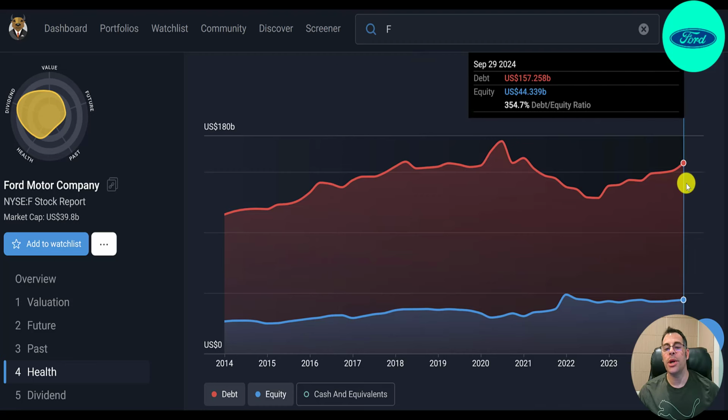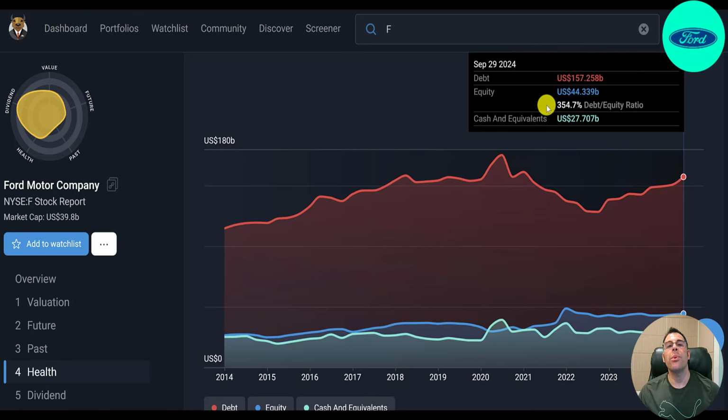But you can see how much higher their debt is than their equity. Their equity is only $44 billion, so a 350% debt-to-equity ratio. That means their debt is 3.5 times their equity. And they have $27 billion of cash, which is only 5% of their debt. So that's just enough cash to service the debt. The way I look at it, a company needs to have at least 5% of their debt, because I assume the average company has a 5% interest rate.